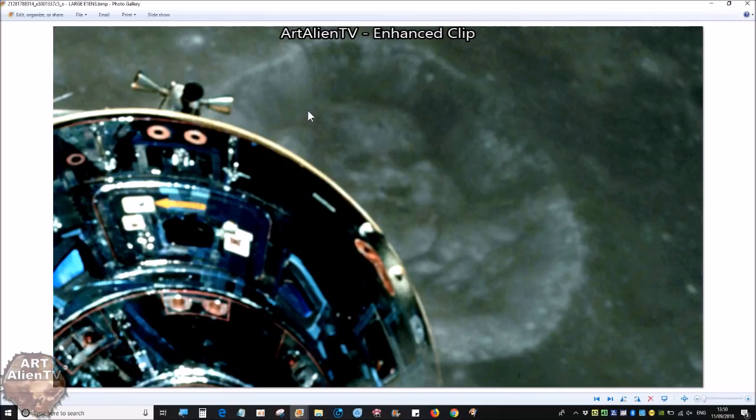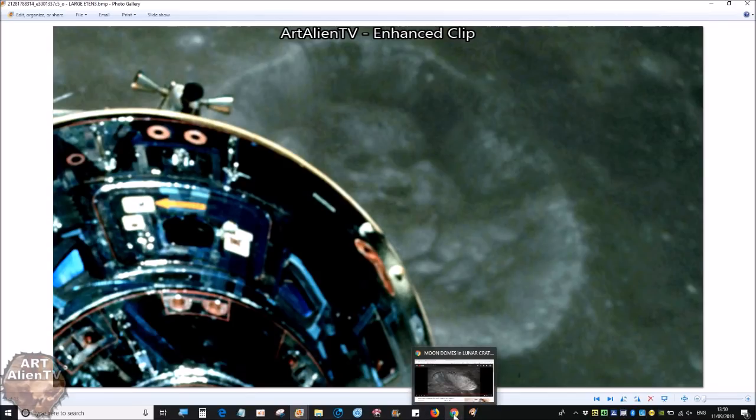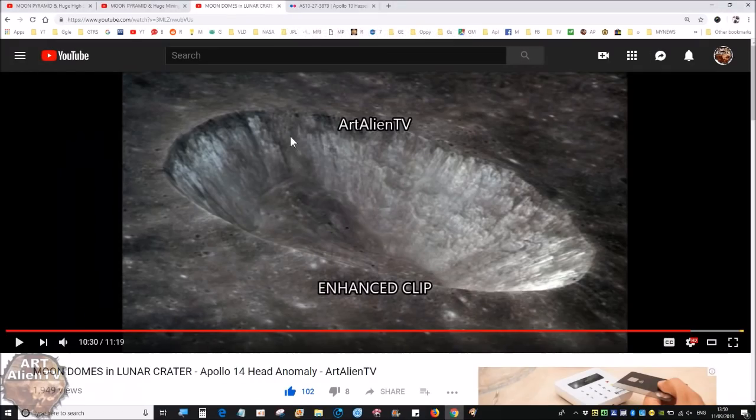Now, whether this is the same crater or not, I don't think it is, but it looks very similar, and it may turn out to be, because this image is Apollo 10, and the one I just showed you, the moon baby, what I call it, or the giant head anomaly, in the previous video, is actually Apollo 14. But of course, these different missions did fly over the same parts of the moon many times, and around the moon multiple times, before they landed on the moon and after and everything else. There were many flybys and orbits of the moon, and it does look very similar to this.